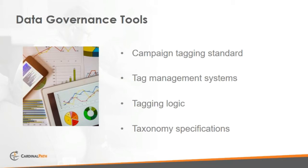When you're thinking about websites, having a tag management system, whether it's Google Tag Manager, Adobe's Dynamic Tag Manager, or Tealium or another third-party platform, having a tag management system in place to ensure that every single piece of data coming into your website, tracking all the behavior, is going to be standardized. That's really going to help you out when you're wanting to standardize your website.